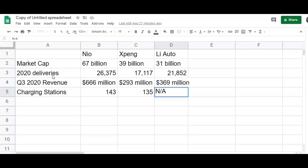The guy's a younger guy, and he has this glimpse, this vision of the future, and he's making it happen. So me personally, I'm just more interested in NIO. It continues to check off those boxes: more charging stations, more revenue, more deliveries, and a fantastic CEO as well.